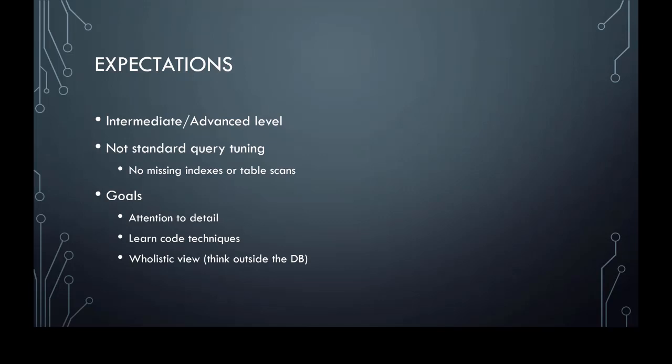So to set expectations for the session, this is an intermediate to advanced level session. I wanted to do this session because the work that I did on this subject last year was really interesting to me because it wasn't standard query tuning work. This wasn't a matter of simply finding the missing index or a table scan that's reading millions of rows. The issues we looked at were a lot smaller and a little more subtle.